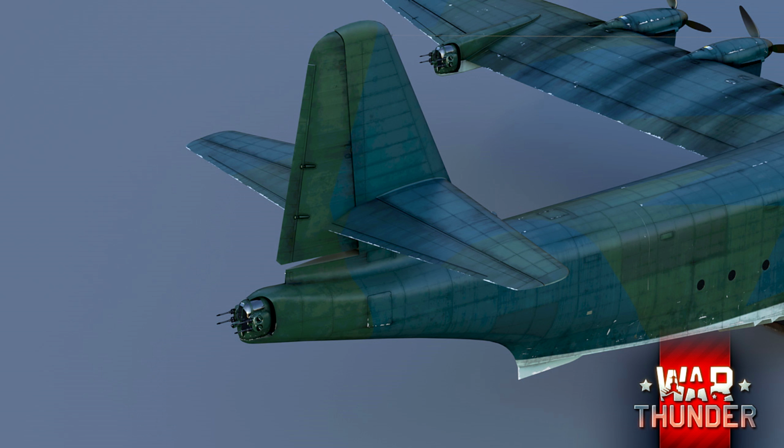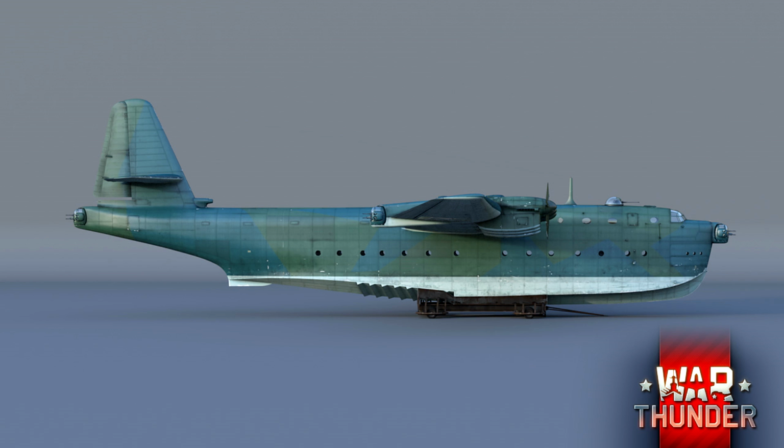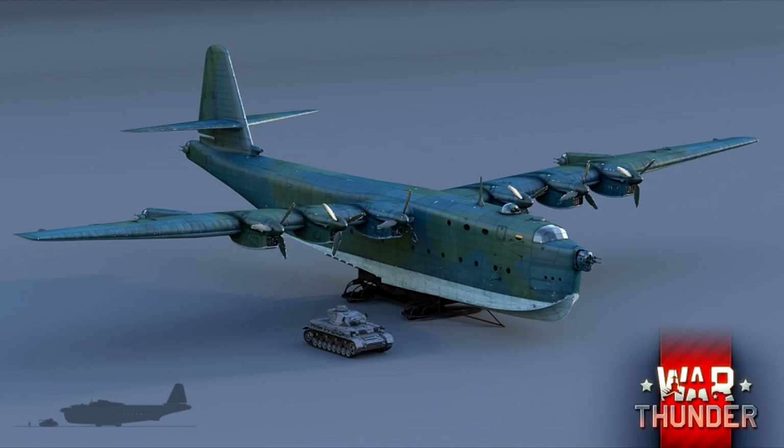Now that bad boy has a crew of 11 to 14. It could carry like 92 troops or carry wounded. The wingspan's 46 meters, but when you look at the armament, it's pretty cool. It's got 3 20 millimeters and 5 13 millimeters, and was actually produced in a decent amount of numbers. I think it was like 10 to 15, maybe somewhere there. Anyway, the BV-222 was produced in wider numbers than the one BV-238, and I would hope that they put it in, and I would hope that they put it in the main tech tree, not as a premium.